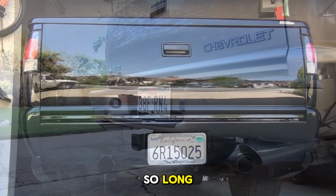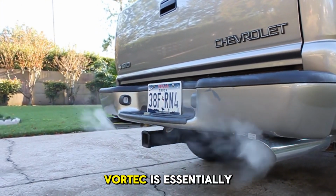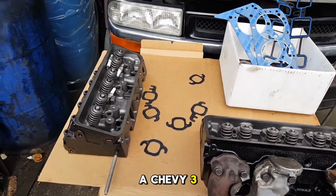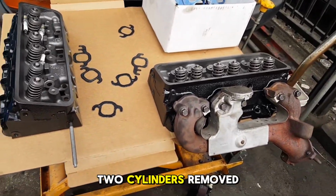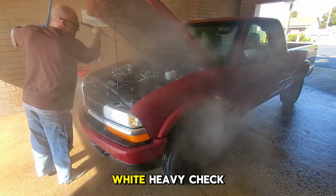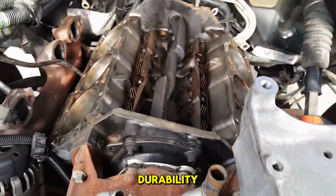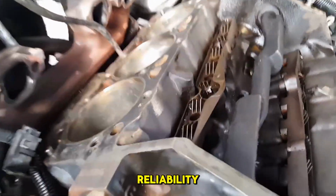Why does it last so long? Built like a V8. The 4.3L Vortec is essentially a Chevy 350 small block with 2 cylinders removed, making it inherently balanced and easy to maintain. Cast iron block and heads maximize durability, ensuring long-term reliability.